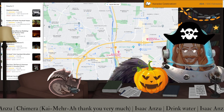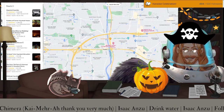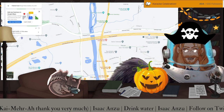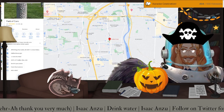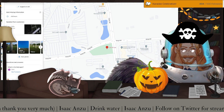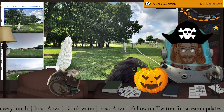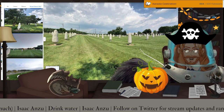Think. I guess I'll just look it up. Field of corn. I was probably pretty close. Oh, it's down here. Okay. Yeah, we gotta check out the field of corn. Look at that. It's corn. Just corn, as far as the eye can see. Concrete corn.